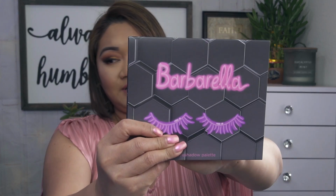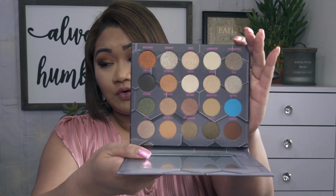The first thing I see in my box is an eyeshadow palette. This is the Barbarella eyeshadow palette. It's really nice packaging with the lashes, and this will be our color story right here. This tone is pretty much my jam. So let's take a look. This eyeshadow palette retails for $50.